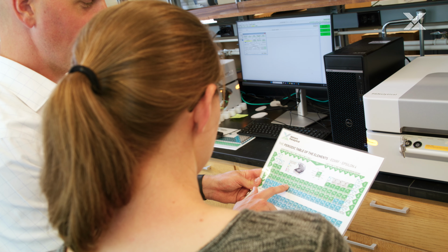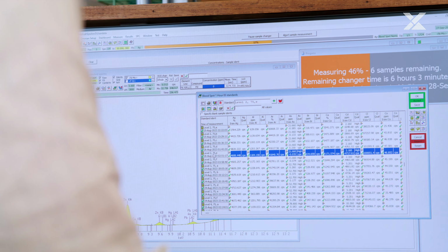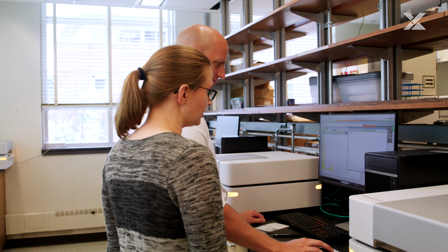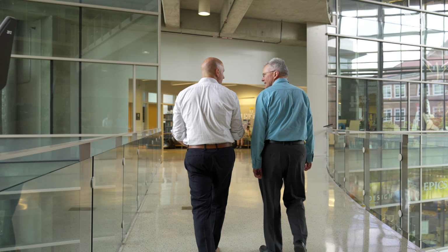So the cohort I'm working with now, they previously collected these blood spots in order to do some DNA tests on them. And now they have these blood spots and they're willing to give them to us, partially because we can do this analysis non-destructively and give the blood spots back to them after we're finished.